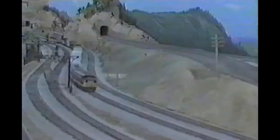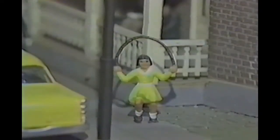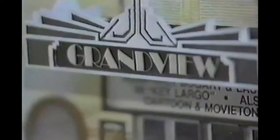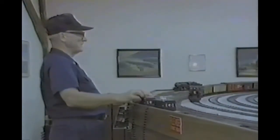Now, the model is a replica of the Twin Cities and surrounding areas at a time when streetcars and trains were the main modes of transportation. There are 4 running trains, both passenger and freight trains, that run on a complex tracking system, and they look amazingly realistic. In addition to the trains, miniature buildings, people, and scenery make it a fascinating and detailed display. Now, here's the original White Castle in St. Paul, and you can even see what's playing at the old Grandview Theater, the classic film Key Largo. This state-of-the-art model railroad system has been built and maintained by the Twin Cities Railroad Club, a group that clearly cares about the project. So, for both kids and adults, the model railroad display at Bandana Square is called the best.